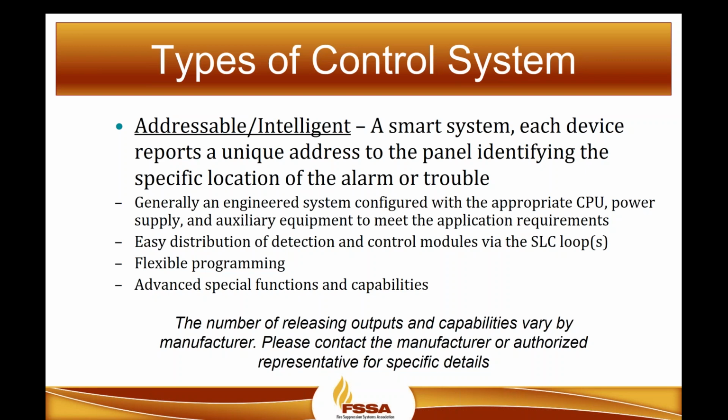Easy distribution of detection and control modules by the SLC loop. So now, if we think back to conventional, I don't have to have a dedicated set of wire running to each zone as far as the operation of the panel goes. I could have one SLC loop run through that entire facility. I can install my devices on the SLC loop.